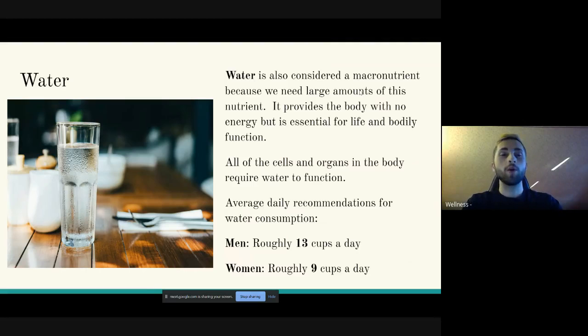Water. So water is also considered a macronutrient because we need large amounts of this nutrient. It provides the body with no energy, but it's essential for life and bodily function. All of our cells and organs in the body require water to function. So your average daily recommendations for water consumption, you're able to calculate this based on your body weight, but if you're looking for a more general recommendation, men, you're probably aiming for about 13 cups of water a day, and for women, it's about roughly 9 cups of water a day.